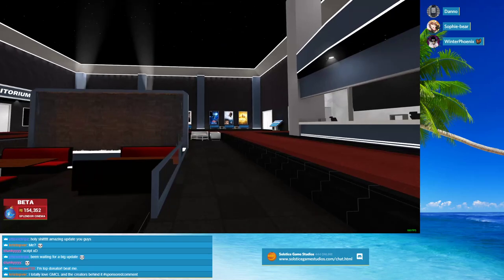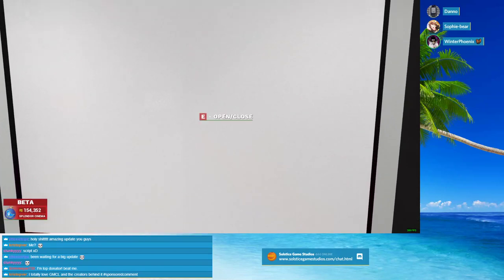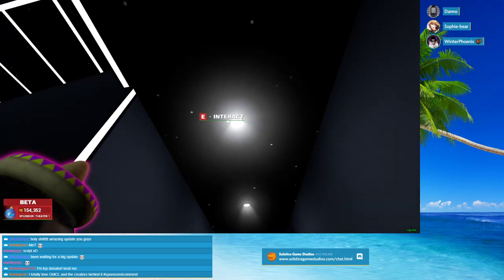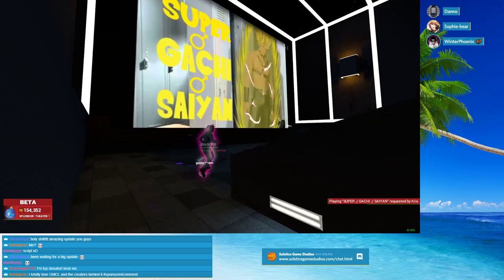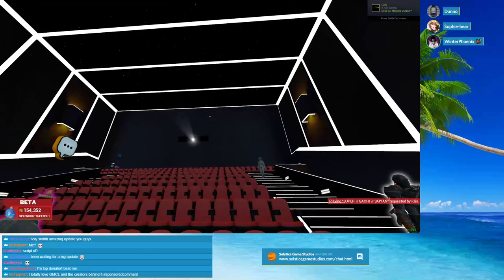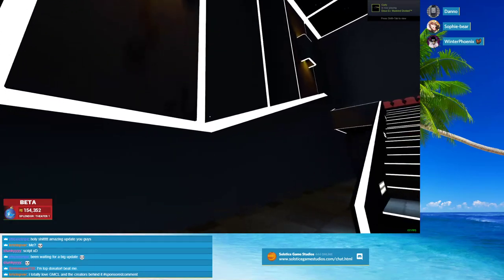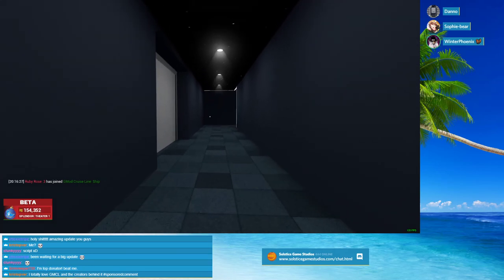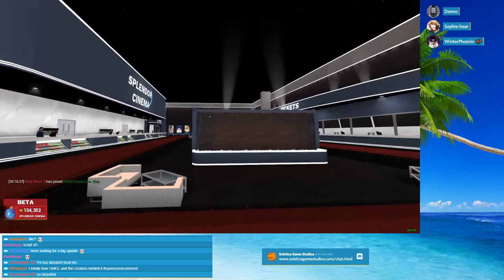So, let's go into the auditorium real quick just to show you guys what it looks like now. We have this nice star effect that we put on all the ceilings. We've got projectors and everything. Got all the seating set up. We got this whole thing nice and improved. Also got movie theater posters and all that.